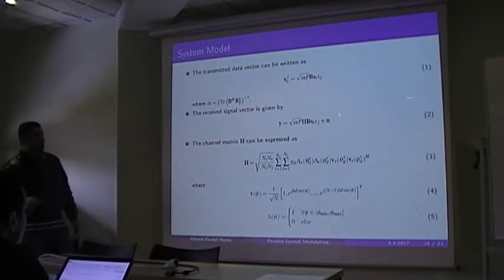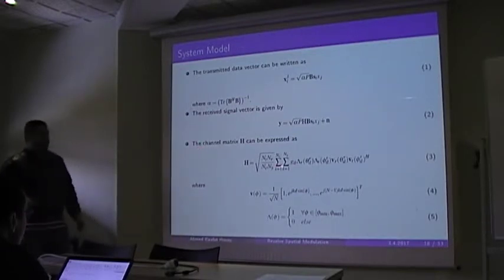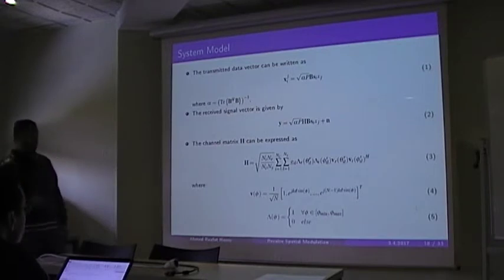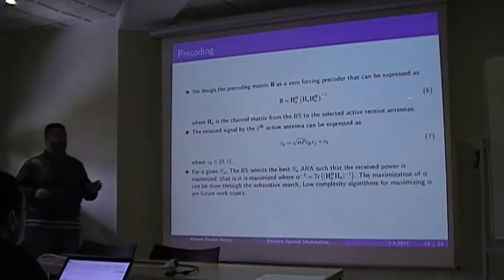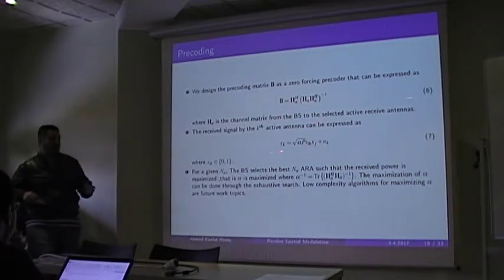Equation number 2 is the received signal, where we consider a narrowband millimeter wave channel model based on the geometrical channel model, as a summation over a number of clusters, and inside each cluster there are a number of rays. This is the traditional narrowband millimeter wave channel model. We designed the precoding matrix B as a zero forcing precoder, where H_A is the channel matrix from the base station to the selected active receive antennas. We want a certain set of antennas to be active during the transmission. The signal received by the active antennas can be expressed as equation number 7, where s_ik takes two values, either 0 or 1.